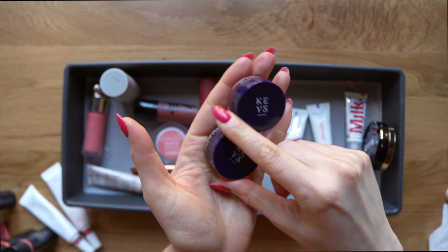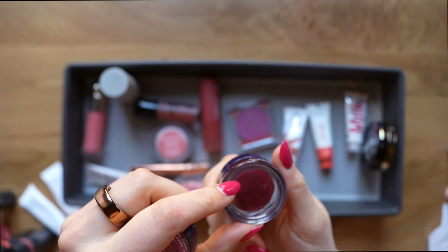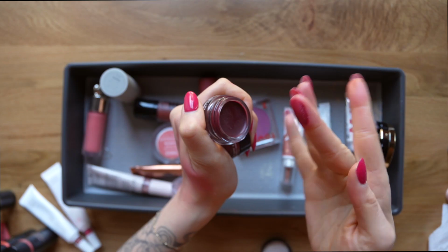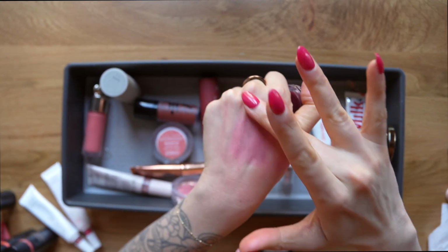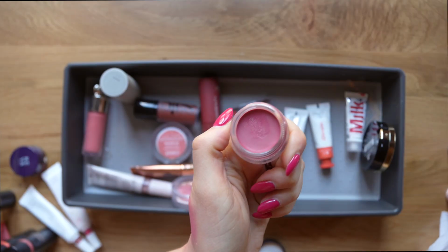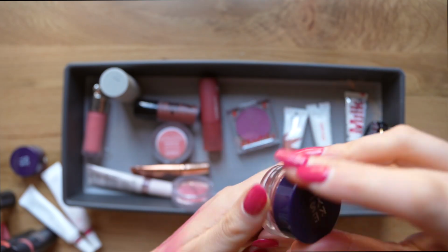So these are Keys from Alicia Keys blushes. I actually really, really like this one over here, I think it's called Sensuality. It's a very, very dark plum shade. Actually very similar to the Simi Haze, but this is more of a balm-like texture. I really do like these, and I'm gonna keep this one. And then we have Grace, which is a bit more of like a purpley pink. I do really like this one too, but I think I'm going to pass on it.